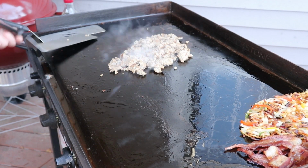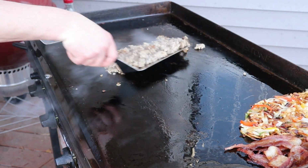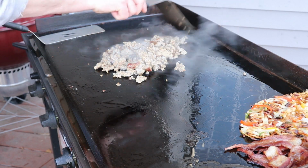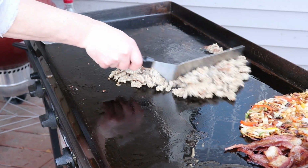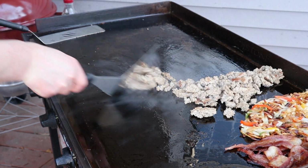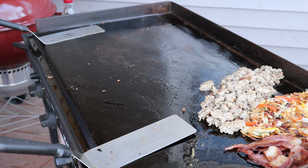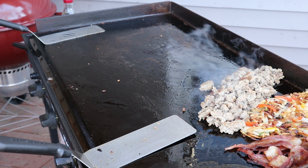Our sausage is basically done, so we can move that over. I would like to point out that there was not a lot of fat leaching out of this deliciousness. I mean, it's really top quality. So, move this inside. That deliciousness of our sausage. Hey, let's cook some eggs next. Then we're going to build this bad boy quesadilla.